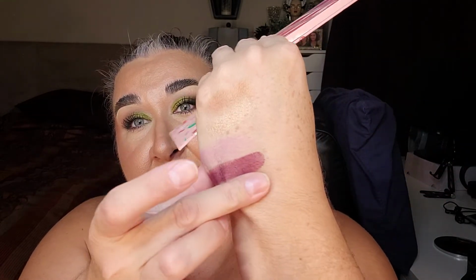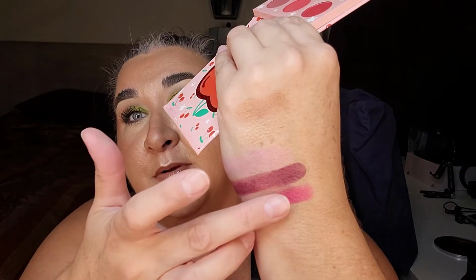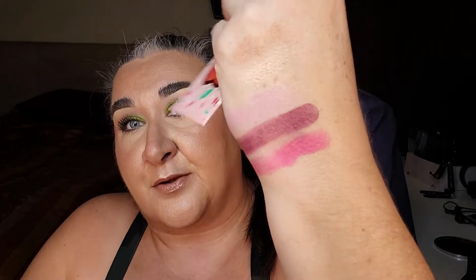I will swatch one more shade for you guys here, just so you can have a little peek at what these colors look like. But these are Jen colors. Let me swatch that one again. That was terrible. So, very, very pretty. That really bothers me the way that looks. Okay. So I'm gonna put that back in my collection. Yeah, like I said, 5 uses, and I managed to hit that.